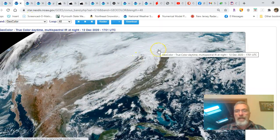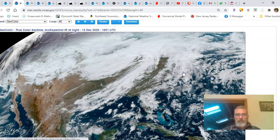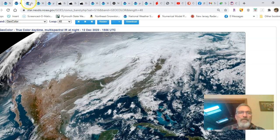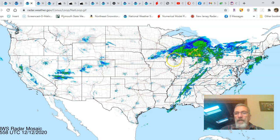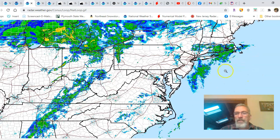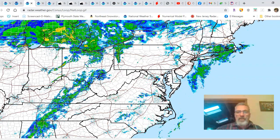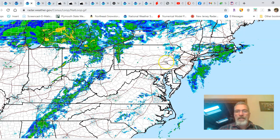We have a storm system heading up for the Great Lakes and moisture being pulled up along the coast with plenty of cloud cover. But the system, most of the energy with this is going pretty far to our north. Check out the latest radar, and we've got rain in the Great Lakes with snow on the northern flank of this. You can see some scattered showers that are moving from off the ocean northeastward into parts of southern and southeastern New England, and nothing more than just some light precipitation elsewhere.